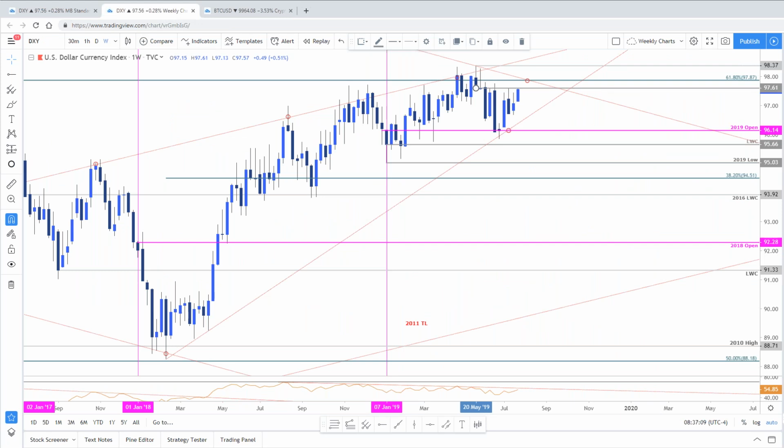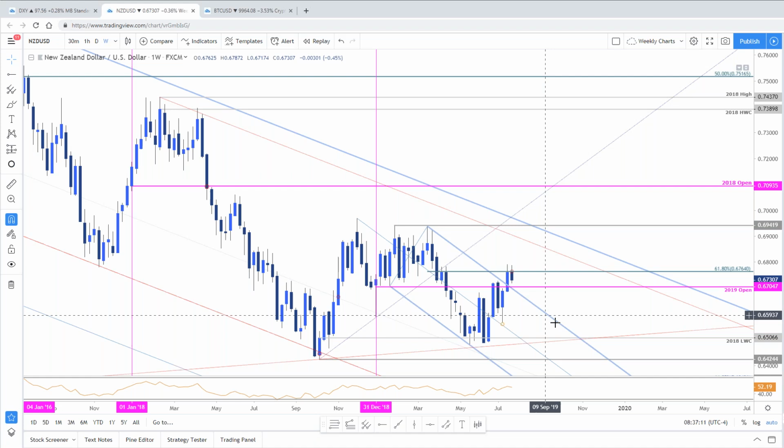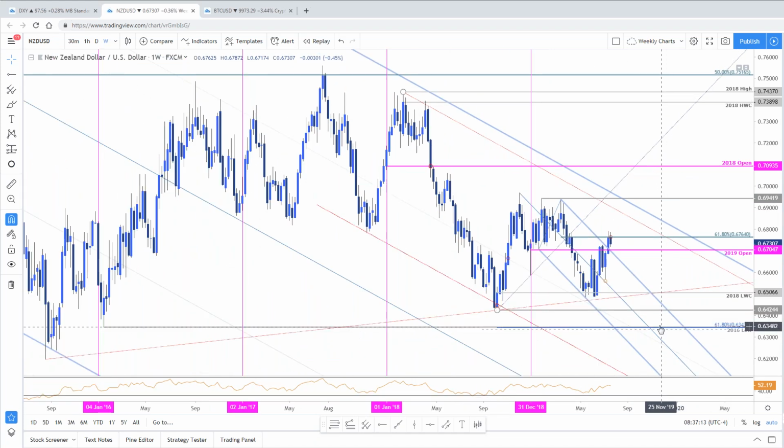Kiwi weekly looks like this. So I showed you guys this yesterday. The weekly close last week right below that 618 retracement of basically the entire yearly range. The drop here from March puts, well, we started the week.